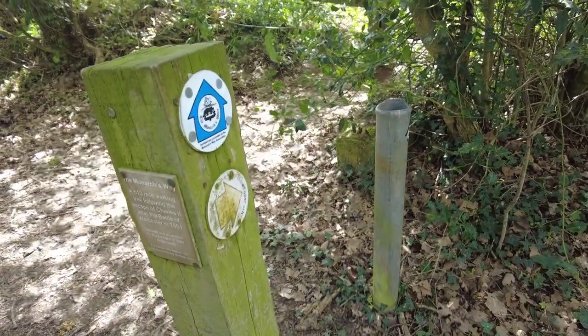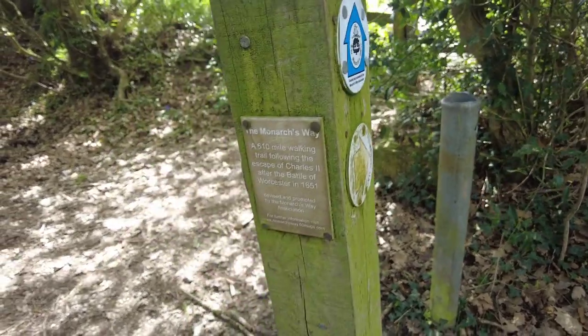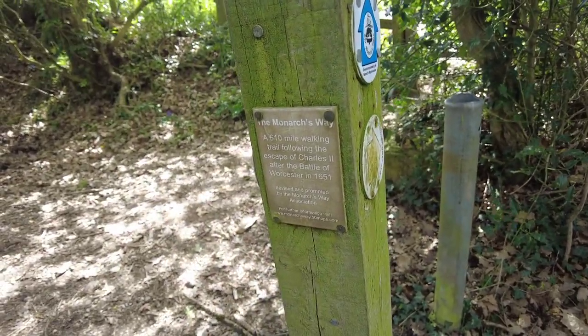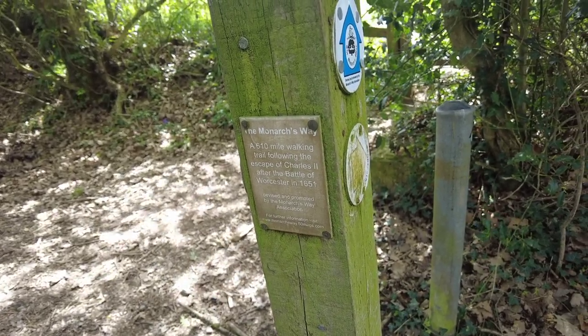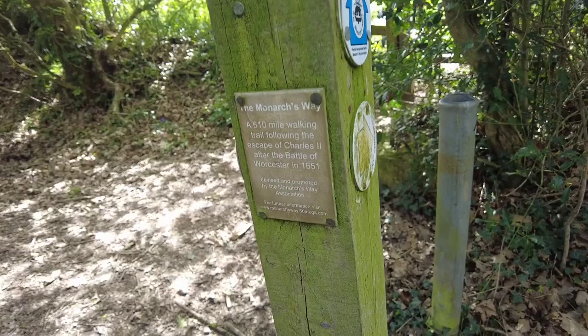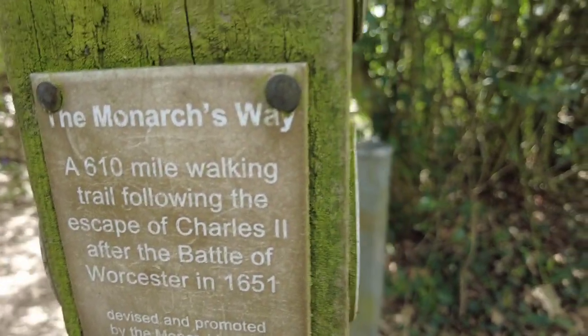But I mean, you can just see how it's a public bridleway with that blue sign. The Monarch's Way, a 610-mile walking trail following the escape of Charles II after the Battle of Worcester in 1651. Bit of history there. So there we go. If you want to pause that and read it, then definitely feel free to.